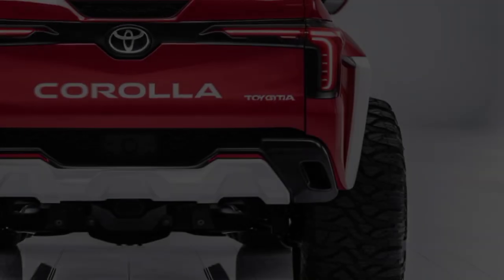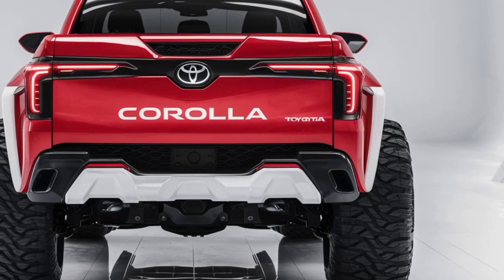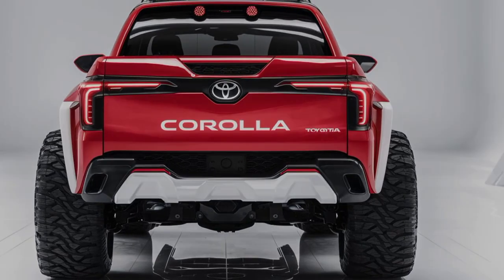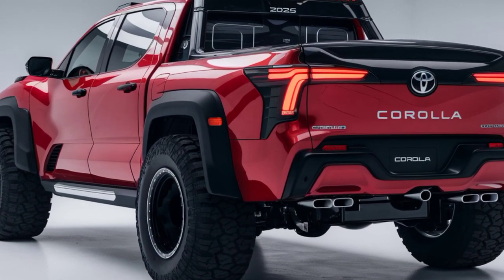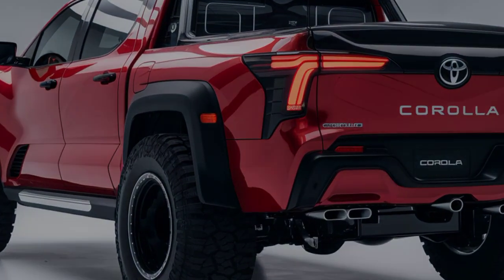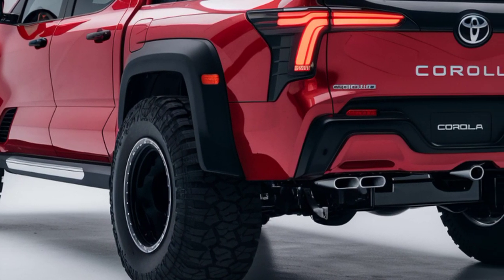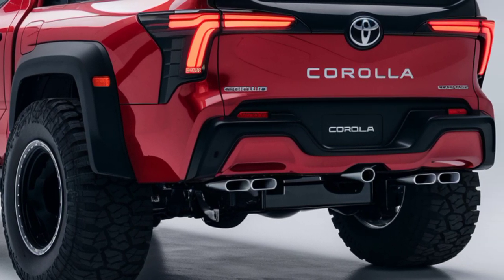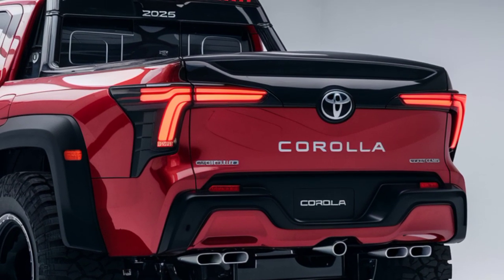The Toyota Corolla has been a household name for decades, known for its dependability, fuel efficiency, and affordability. Now, imagine all those qualities packed into a compact pickup truck that's designed to handle both your everyday commute and your weekend adventures. The 2025 Corolla Pickup is Toyota's bold step into a growing market of smaller, more versatile trucks that cater to drivers who want the best of both worlds.